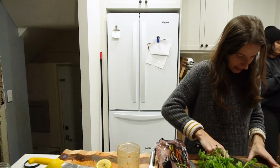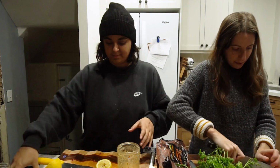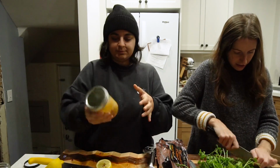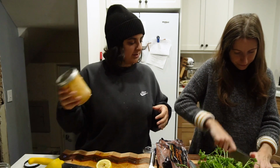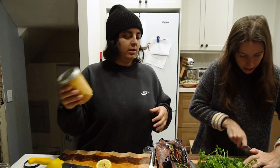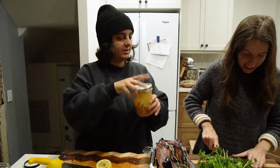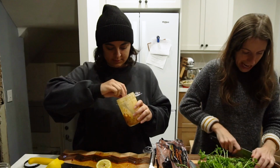Then what are you doing over there? I'm chopping the parsley. The carrots have been ribboned. The beans have been drained and rinsed. And I'll go get a nut. Do we want tomatoes or are we keeping it simple? I think we'd probably be okay without, because we also have sun-dried tomatoes in the dressing. There's already tomato. So maybe it's okay.